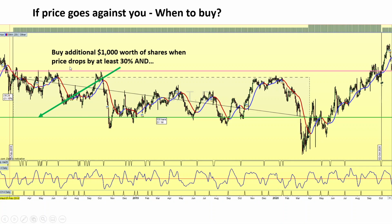What we do then is we say, righto, if the price has dropped by 30%, we want to buy additional shares, and we put in the green line here indicating the 30% drop of price from our initial entry point. So when a price drops below that and the CCI 14 crosses above the zero line like it has there, that's when we buy more.